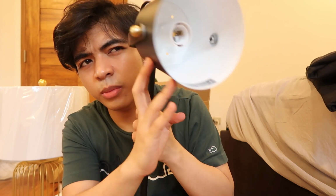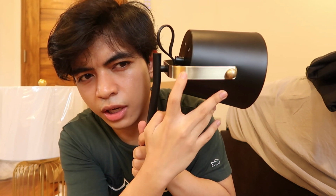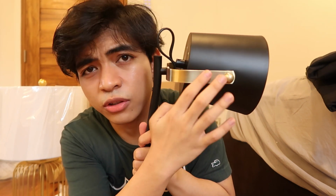So I got this lamp naman for my room. I only got one kasi I don't want to use two lamps since feeling ko hindi ko rin naman siya gagamitin and marami na akong ilaw inside my room. So it's matte black, parang sa brother ko, but this one parang siyang mas shiny compared dun sa medyo matte yung pagka-gold dun sa brother ko.